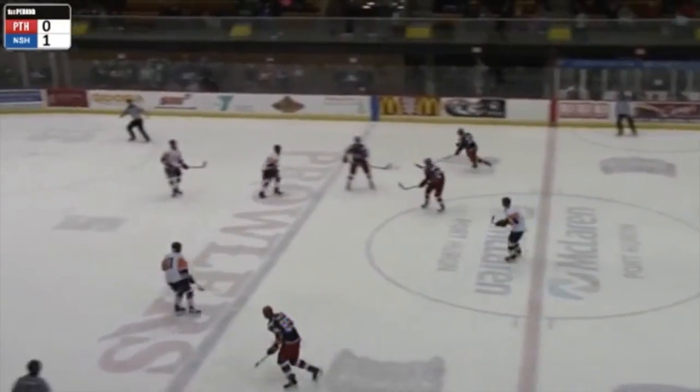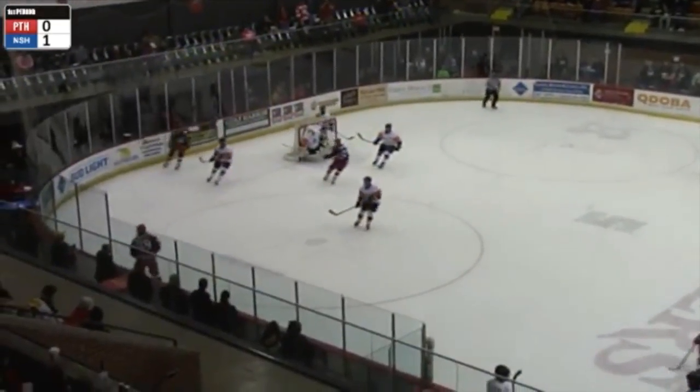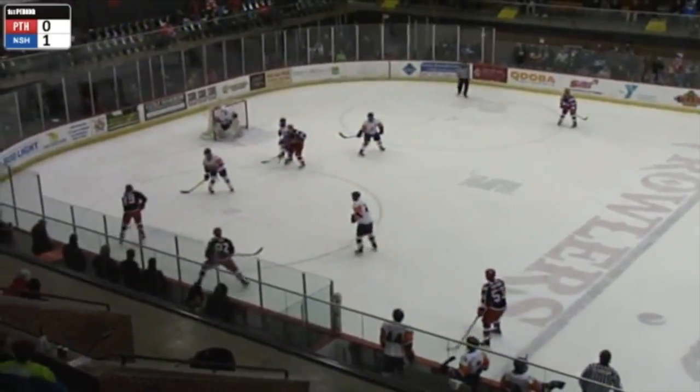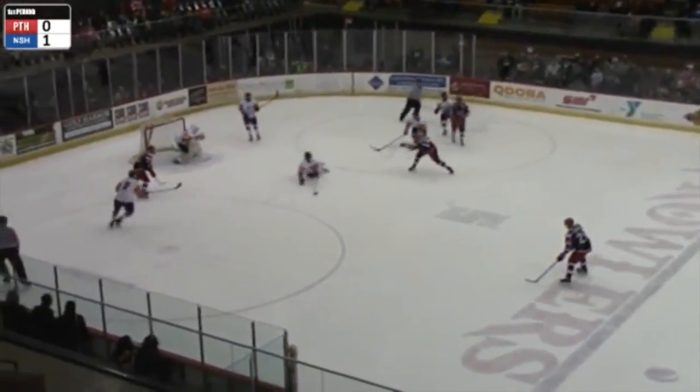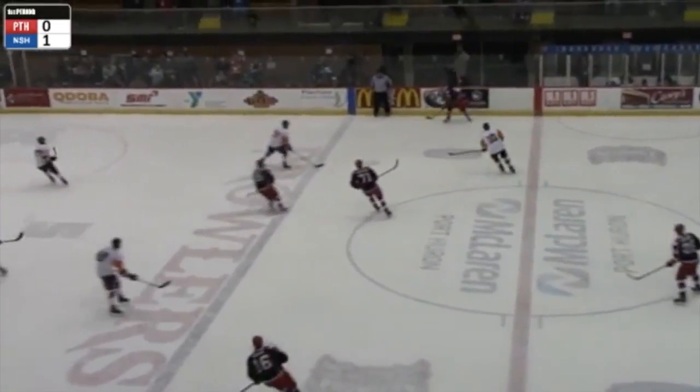Rebound went wide, but Dalton J moving in. Dalton J right side. Dalton J all by himself. Got a shot off, and nice save again by Odria. One by Port Huron. Out to Doe. Doe, a lot of space there. Gets a shot on Odria, and he makes a stellar save.